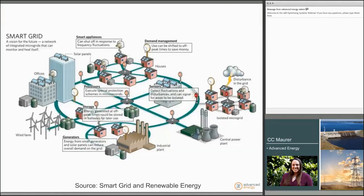So renewable energy, AMI meters, and microgrids are all important components that work together. Let's take a look at them in our vision for the smart grid of the future. Our example grid has renewable energy integration on a small scale at customer sites and then also utility scale generation facilities. There is advanced metering at customer sites to help manage power quality and shift load and demand. And we see an example of a microgrid ready to island in an adverse weather event. One way of describing our smart grid is as a network of integrated microgrids that can monitor and heal itself.